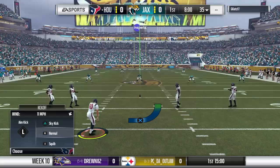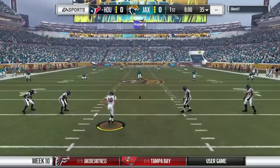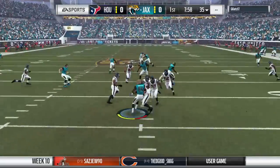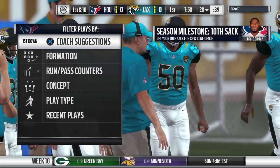Well, Larry, with a sight of fans splashing in pools behind the end zone, we can only be in one place. That's Everbank Field in Jacksonville, Florida. Today we hit Week 10, and we've got a good one in store between the Houston Texans and the Jacksonville Jaguars.